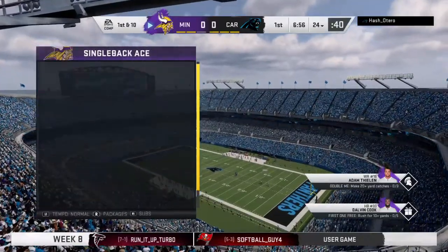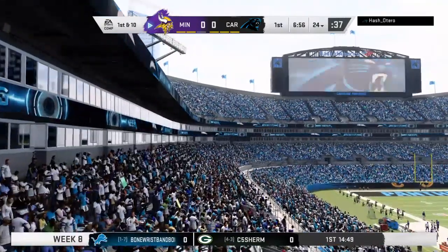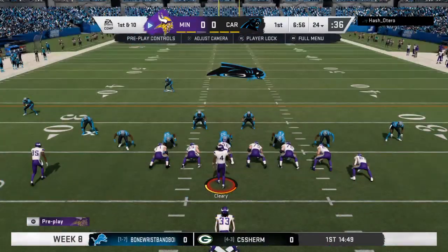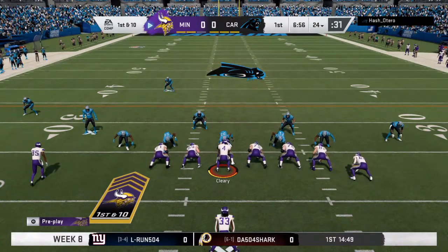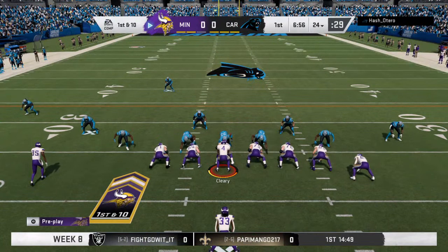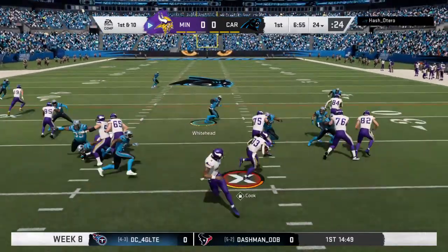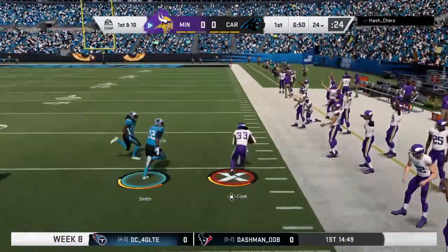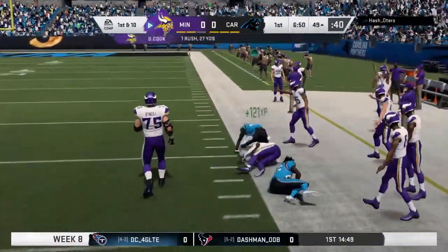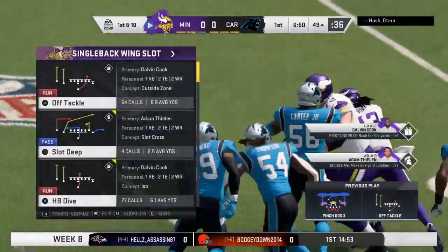2 remaining as we step aside here in this first quarter. Now the first carry for Dalvin Cook. And some room to maneuver. A big chunk on the ground there, 27 yards. Boy, he does it at a high level, doesn't he?